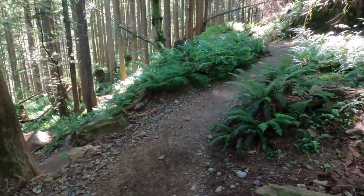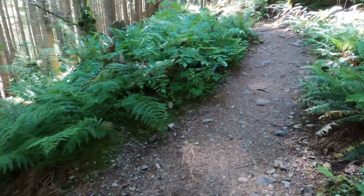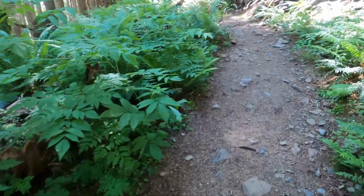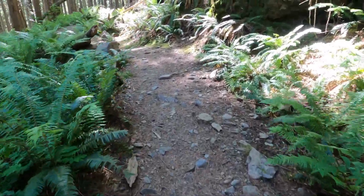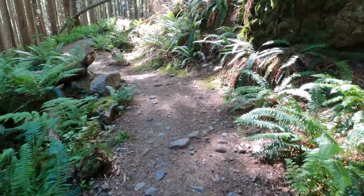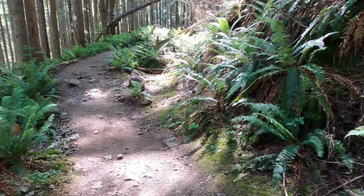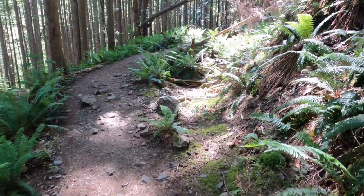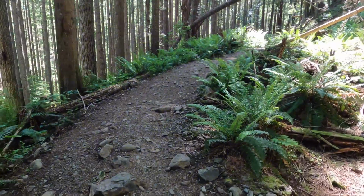And so far the trail has been super nice. Minimal rocks, no roots. Nice and wide. But we've gained 800 feet of elevation from the parking lot to the connector trail. So the connector trail is 2.1 miles, so it's like 1/2 mile longer, so it's not going to be as steep the first part.